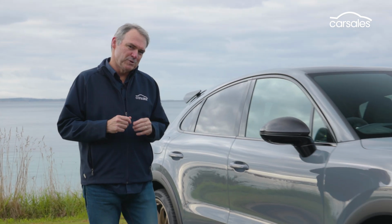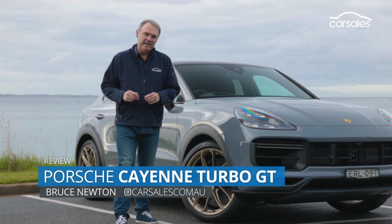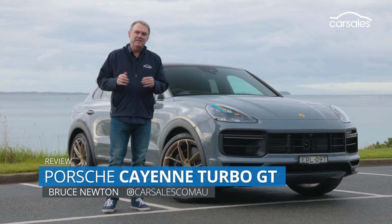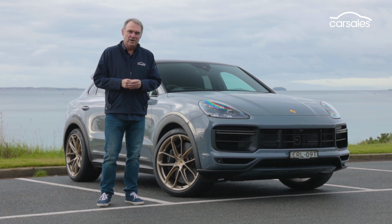Porsche has never glued its revered GT badge to an SUV. Until now. Meet the Cayenne Turbo GT. Does the car live up to the badge? Let's go and find out.